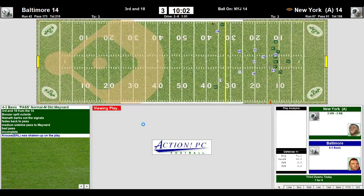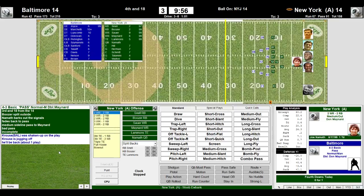He's looking. He fires to Maynard. And it's a bad pass. Incomplete. And Krause for Baltimore is shaken up on the play and is jogging off the field, but it looks like his return is imminent. Unlike Johnny Unitas, whose return is doubtful. 4th and 18. The Jets will have to punt from their own 14. We have a 14-14 ball game with 9:56 to play in the third quarter here at Shea Stadium.